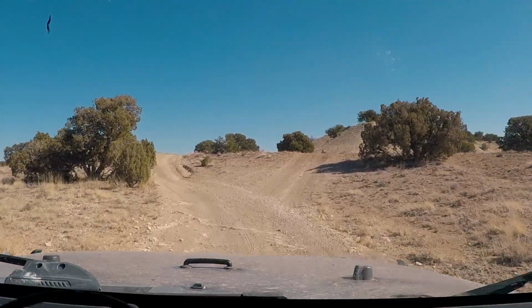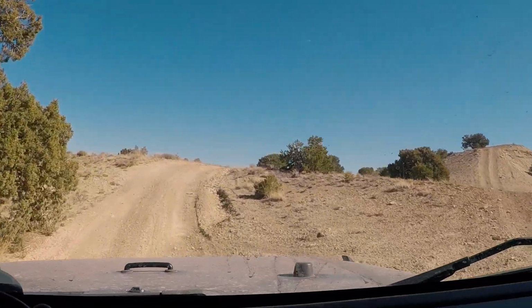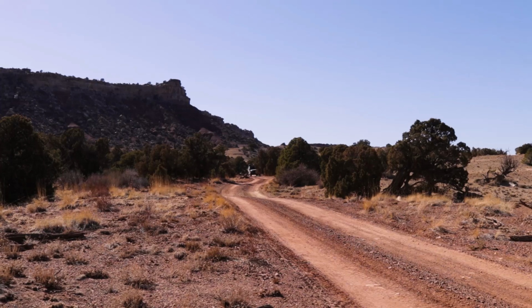But this has definitely become my new favorite way to get through the northern part of the San Rafael Swell. Now, Buckhorn Draw Road, for example, is a very popular route. It's a ton of fun. I absolutely love it. I've done several trips through there. It's a super well-graded dirt road. You can fly through it really quickly.